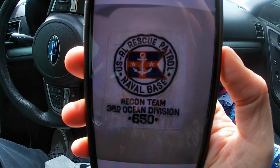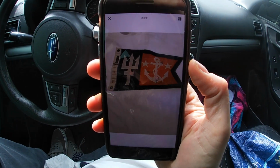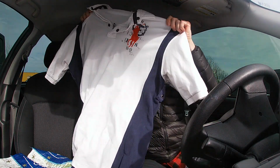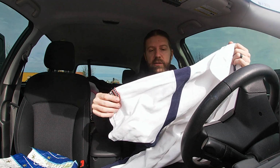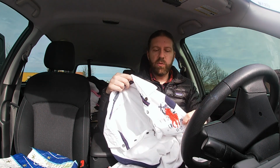So I've got the same patch, I just don't have that big flag on the back. That one that I'm showing you is just plain white, whereas this one is blue and white striped, and this one's an even more rare size. I think I'll try and list this at $100, maybe even more. I may price it around $125 and see if I can get an offer on this.